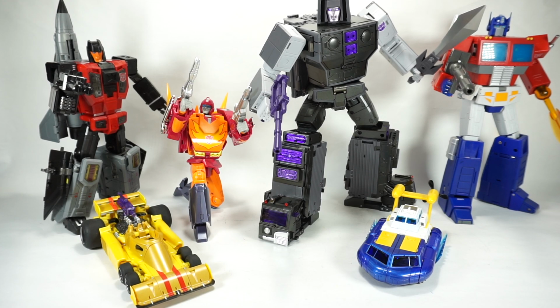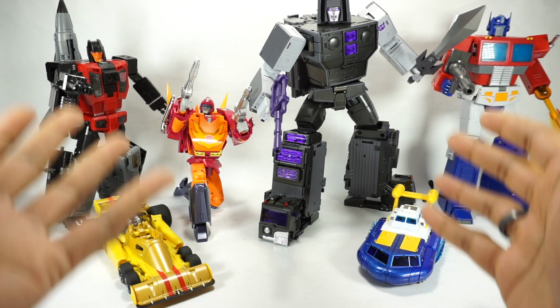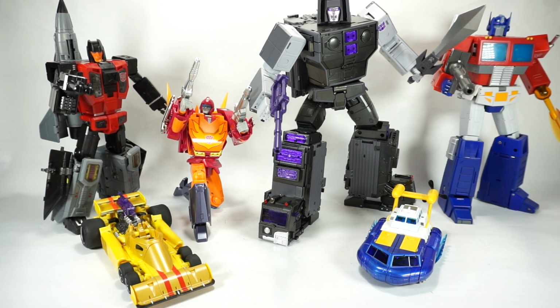So there you have the best and worst for 2019. It's been a great year for Transformers collectors, especially Masterpiece and third-party collectors. We've had so much competition and so much opportunity to collect. I mean, the amount of availability is crazy right now.